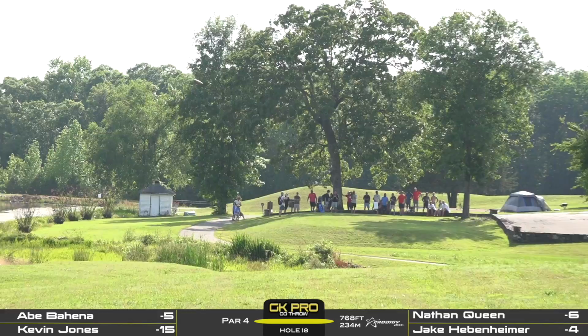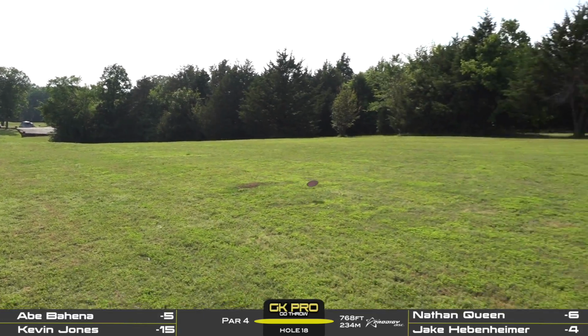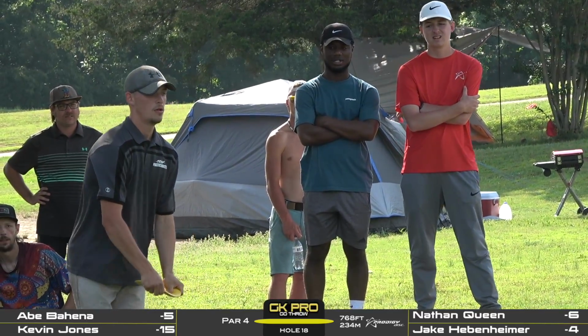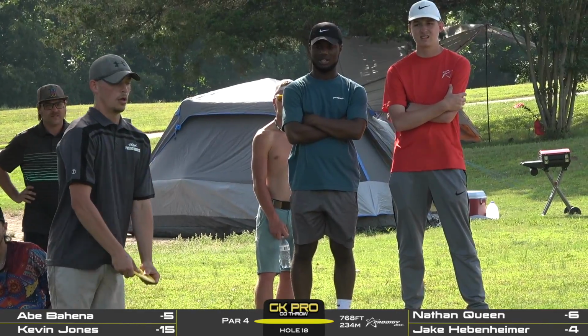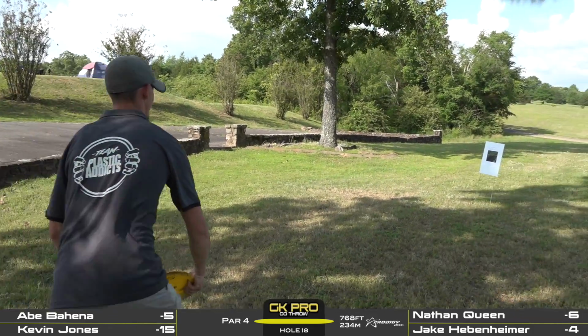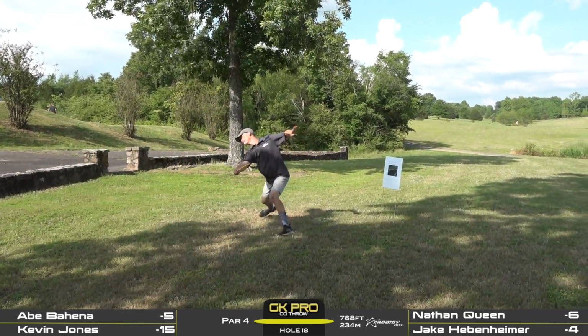Purple D2. And it seems like most of the times you throw that, it's on a hyzer. Yeah, a little flip up hyzer, and it goes so far. I don't know why. It comes out of my hand most comfortably like that, and it just holds the angle.